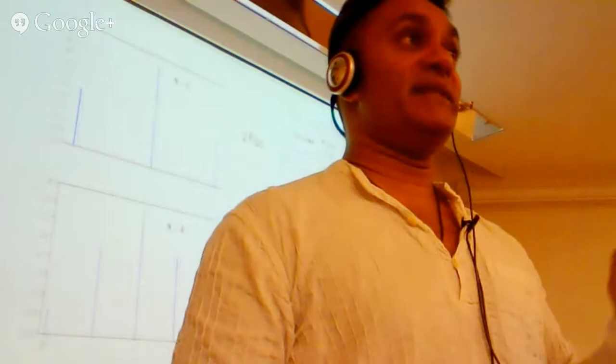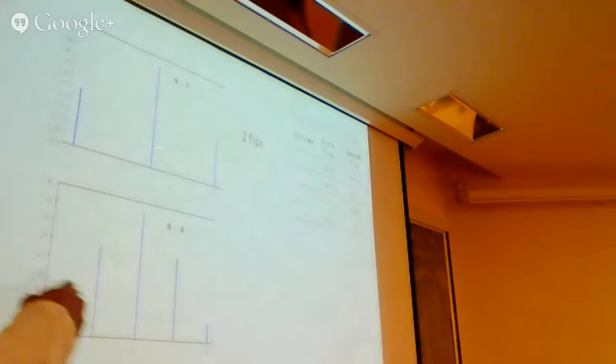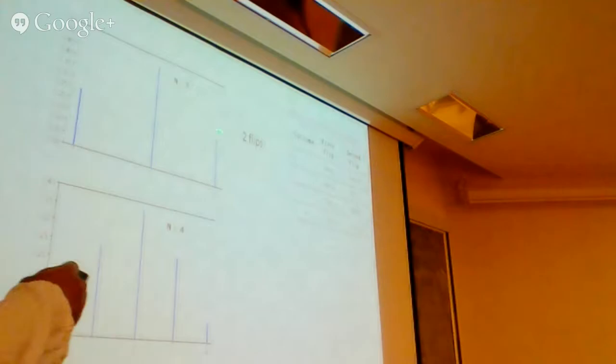So our distribution in a table looks like this. Four possible outcomes, two flips. These ones occur once. This occurs twice. So here, if this represents two heads, there's a 25% chance you get two heads. There's a 25% chance you get two tails. There's a 50% chance you're going to get a head and a tail.